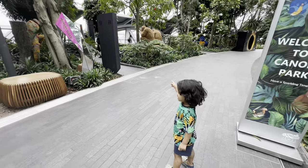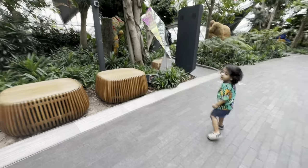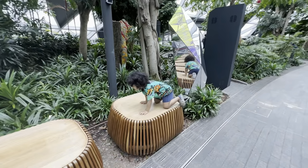It came as a surprise for us that Changi Airport's benches have air conditioning below the seats, and Vihaan seems to be enjoying himself thoroughly.